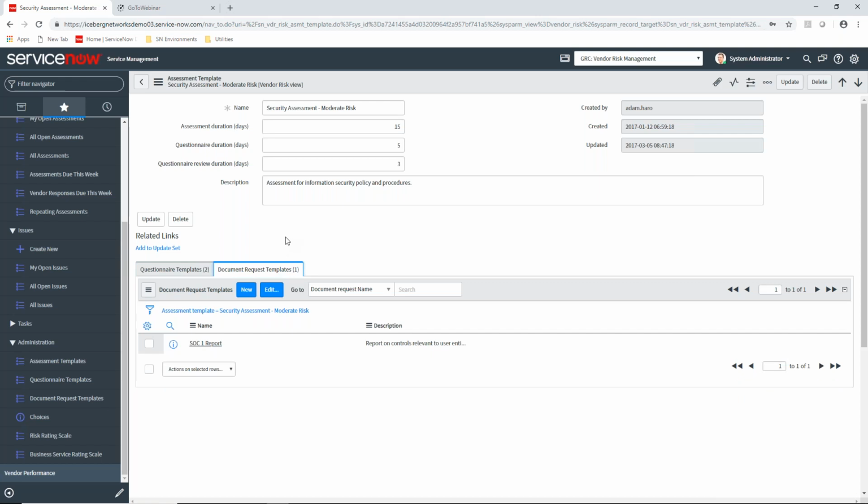When I go back to that vendor record and I want to add an assessment, I'm not going to do it at the questionnaire level. I'm going to add an entire template full of these. Now keep in mind, when I add them to a template, they need to complete all of the components of that assessment for you to be able to say that that assessment has been completed.